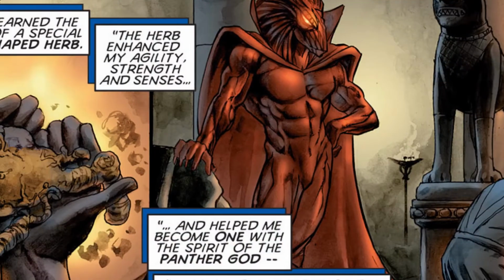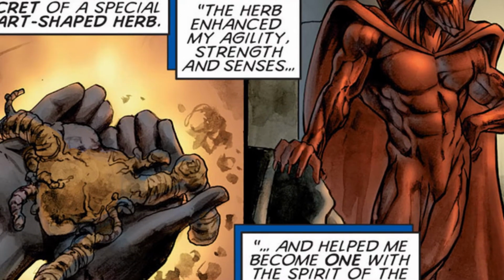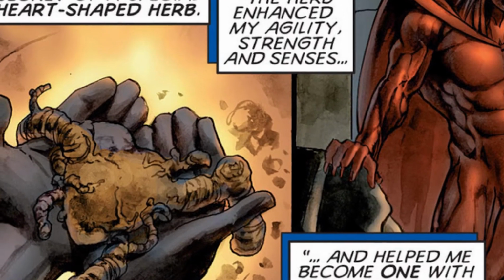So if you're like me, and you don't know too much about Black Panther history, it's really cool to dig into this comic and see that in his rite of passage, as he's fighting all these warriors, one of the things he earns is eating this root, this plant that's in the shape of a heart. And it heightens his senses and heightens his abilities. So it gives him those kind of powers and abilities. So he's got these abilities on top of the fact he's wearing this incredible suit.